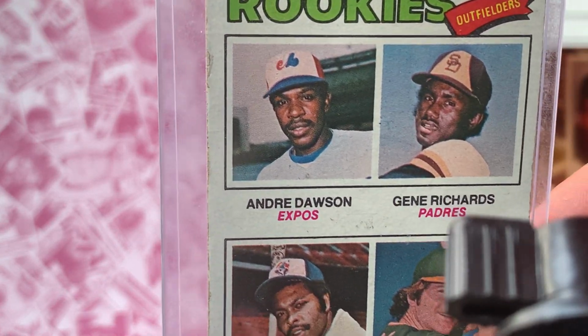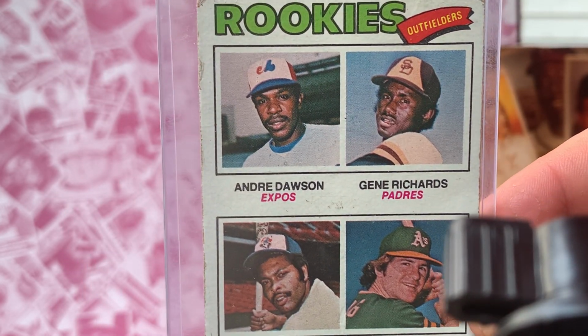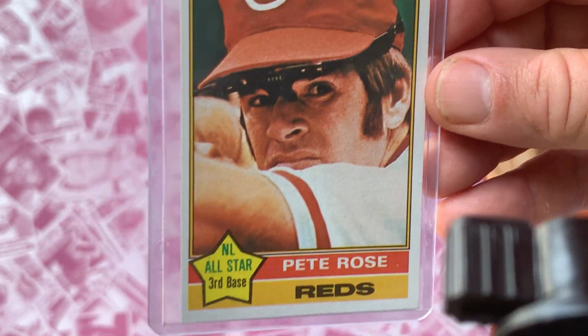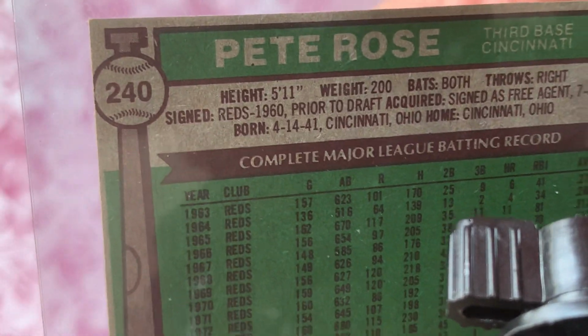There's the Hawk, 1977. Andre Dawson rookie card, upper left. And the Hawk, the 77 Hawk, card number 473, I think it sold for $300 in a Gem Mint 8. The 76 Pete Rose was another big seller from the 70s. And that card sold on eBay, card number 240, sold for $295 on eBay.